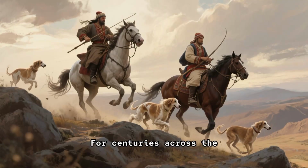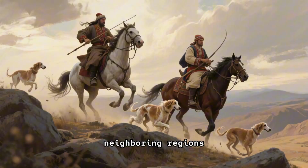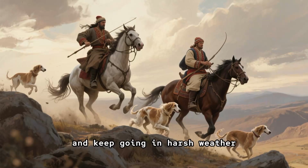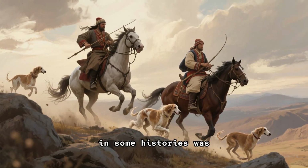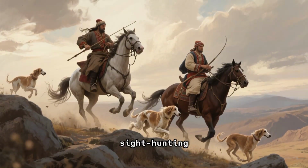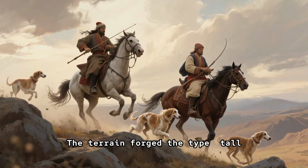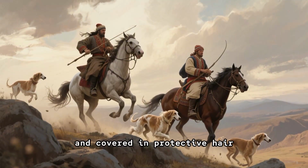For centuries, across the mountains and deserts of Afghanistan and neighboring regions, hunters needed a dog who could sprint over rock and sand, spot distant game, and keep going in harsh weather. The Afghan Hound, called the Tatsi in some histories, was bred by tribes and nobles for sight hunting gazelle, hare, and other fast quarry. The terrain forged the type: tall, lean, agile, and covered in protective hair.